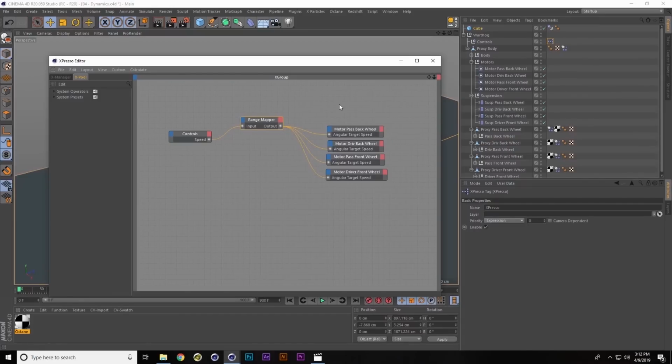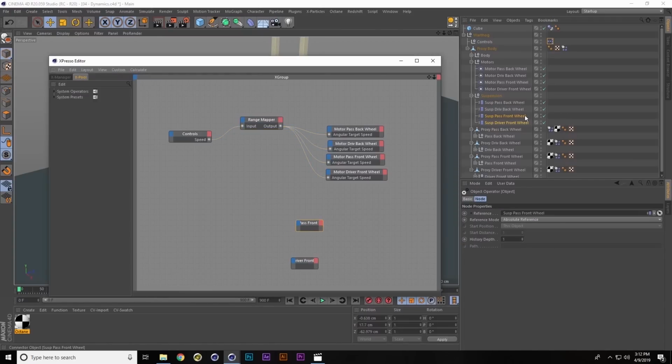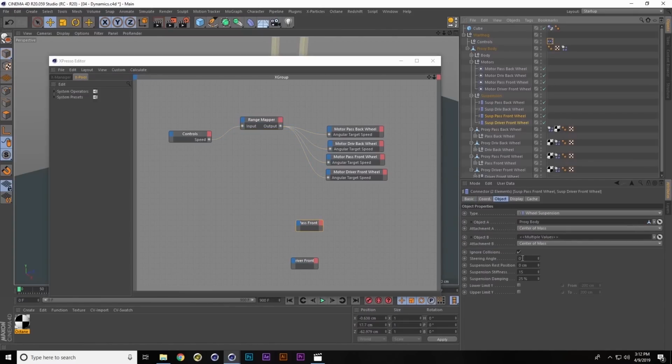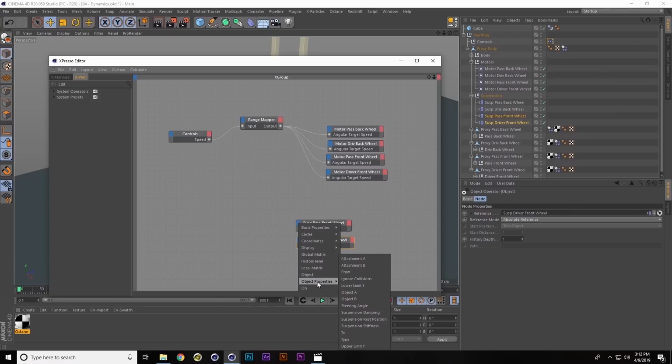Now we need to control the steering. We know that the front wheels are the only ones that need to steer. So we're going to drag those over into here. And the steering is controlled right here in the steering angle. So I'm going to optimize these because it looks prettier. And we want to input our steering angle. So we want to feed a value into this steering angle. And this is going to be a little bit simpler of a setup than this.